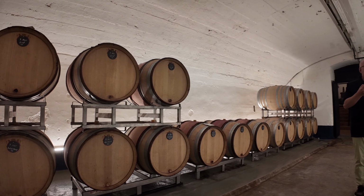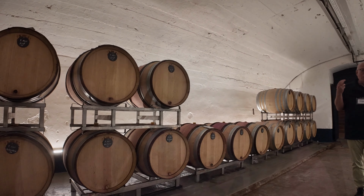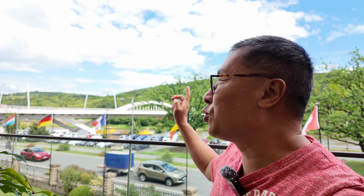Anyway, let's skip to the wine tasting part. We just finished the visit and it's now to go out to the terrace to have a little tasting. The tasting takes place at the beautiful terrace. From here, you can see the border bridge, Rue de Pont, which you can just walk across to Germany.